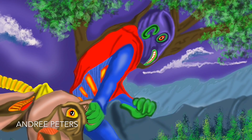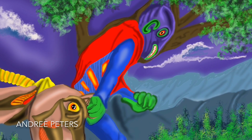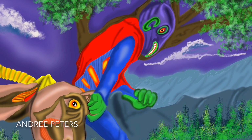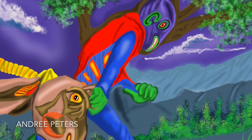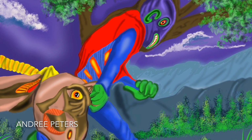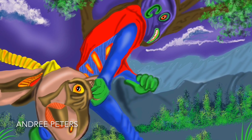Okay, last but definitely not least is a contribution from Andre Peters. This is really bright, colourful, quite scary looking, some kind of strange monster superhero carrying the head of another creature by the looks of it. Really bright, colourful, but somehow dark in subject matter. I really like the weirdness of this one, so awesome idea, Andre.